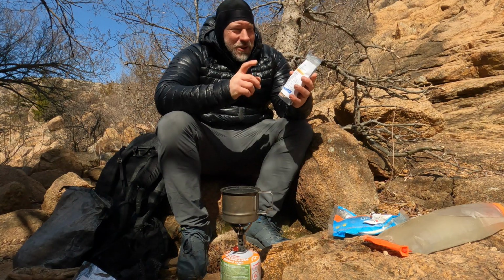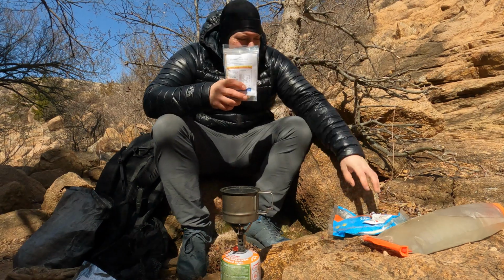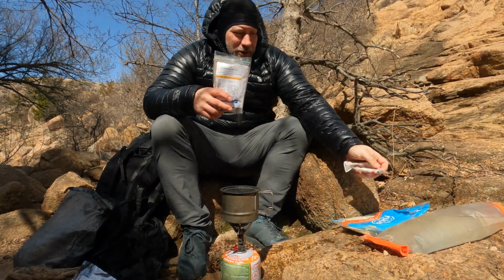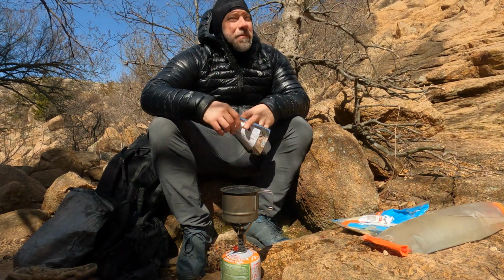So for lunch today, we're gonna do the outdoor pantry, smoked pulled pork and salsa with black beans. I've got some tortillas we're gonna wrap it up in, and I've got some salsa that we're gonna put on there. I also have a little bit of extra cheese we're gonna put in.